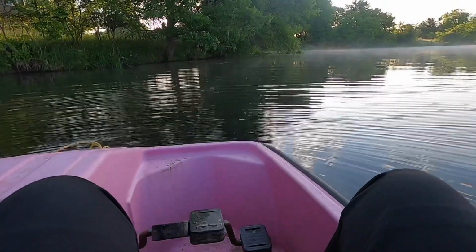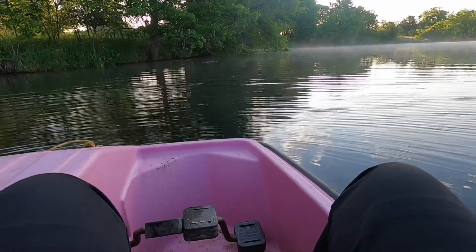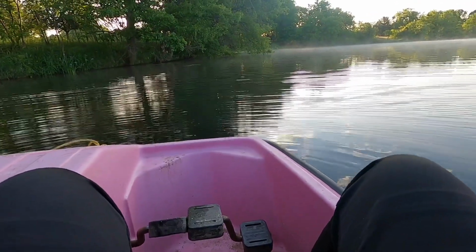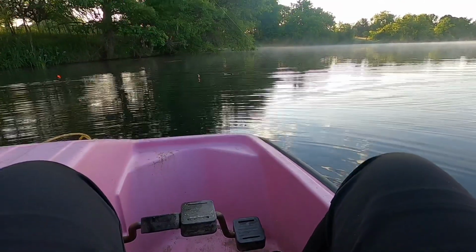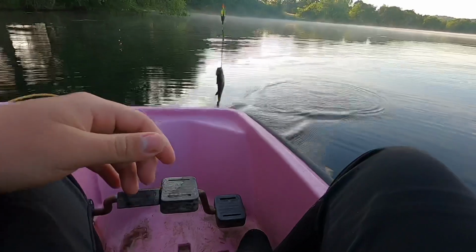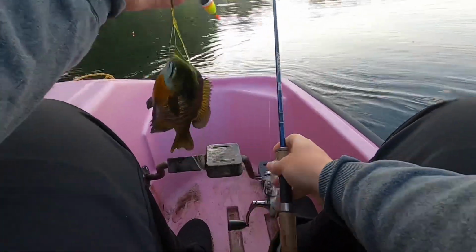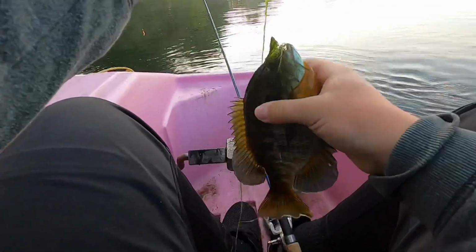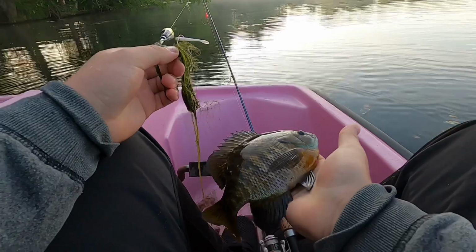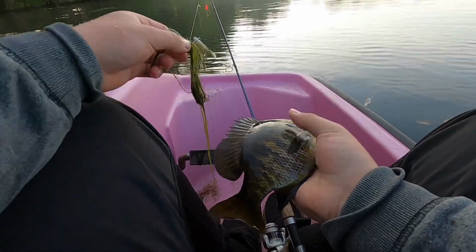Hooked up to a nice gill in the old paddle boat. This feels like an actual decent gill. Yeah, nice male, nice thick male. A little bit of cabbage on, lifted the rod tip up, and now we're screwed. Chill, little guy. Should we keep him to eat? Yeah, why not? Probably keep the male.